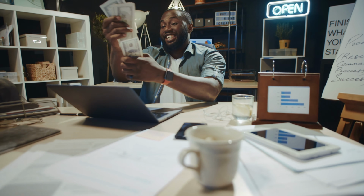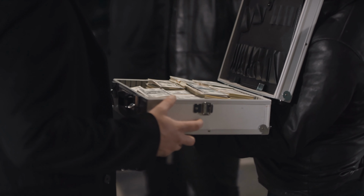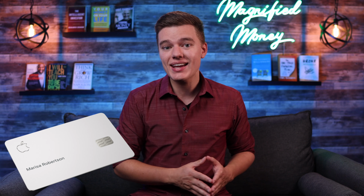So while that last one might not be very important to you, again, the moral compass of the company backing a financial product is really important to me, because especially when it comes to personal finances, I want a company that I can trust who isn't going to be doing shady stuff with foreign officials or, I don't know, opening bank accounts in my name without me knowing. Wells Fargo.